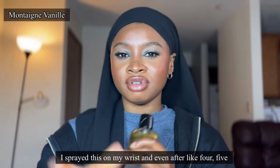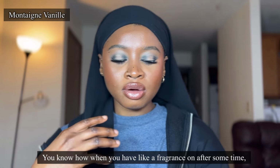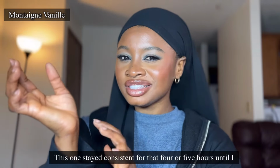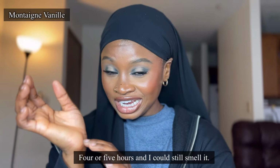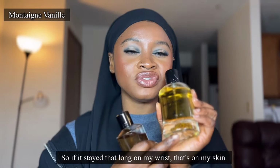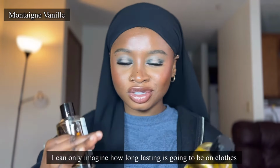I sprayed this on my wrist, and even after 4-5 hours I could still smell it, and the scent was pretty dominant. You know how when you have a fragrance on, after some time it begins to dissipate a bit more? This one stayed consistent for that 4-5 hours until I got home. That is very impressive. So if it stayed that long on my skin, I can only imagine how long lasting it's going to be on clothes.